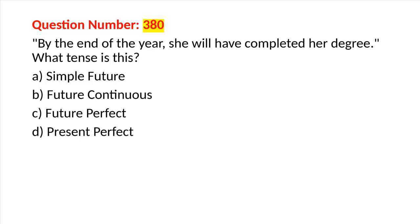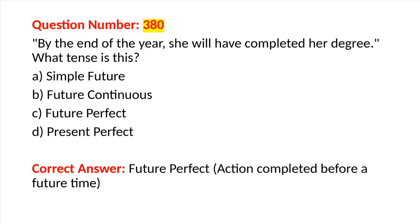Question number 380. By the end of the year, she will have completed her degree. What tense is this? A. Simple future. B. Future continuous. C. Future perfect. D. Present perfect. Correct answer: future perfect, action completed before a future time.